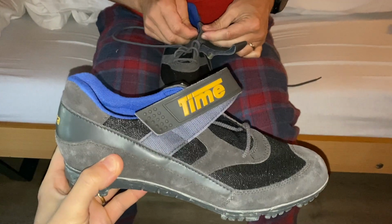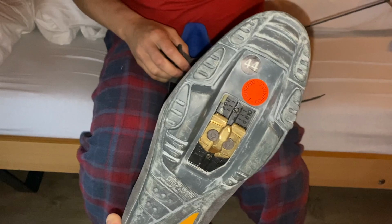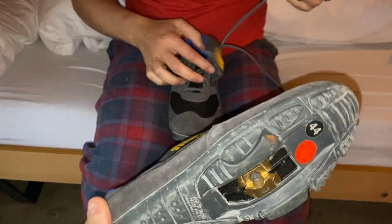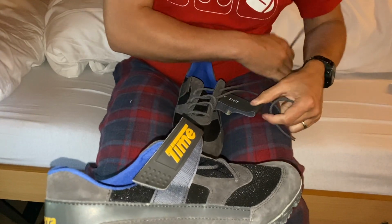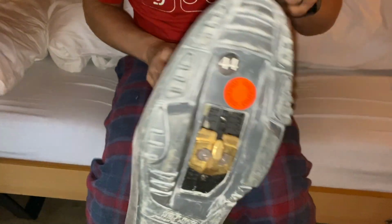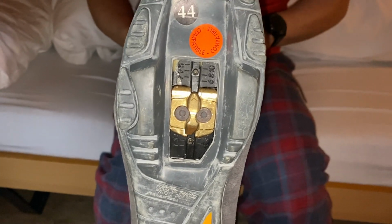See how seriously some of our riders take this. This shoe has never been worn, and it dates back to 1991? 1992. 1992. Look at that. SPD is simply not exotic enough for this weekend.